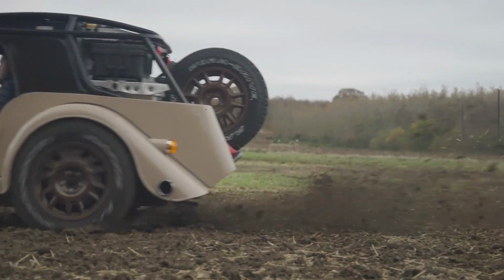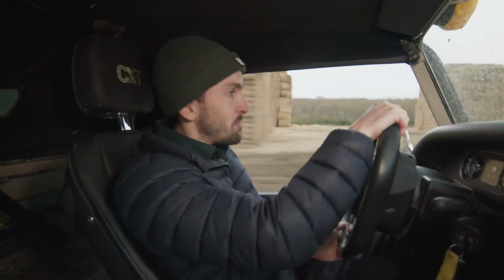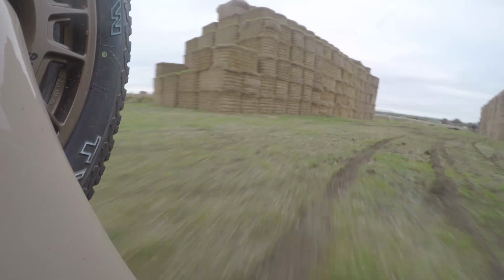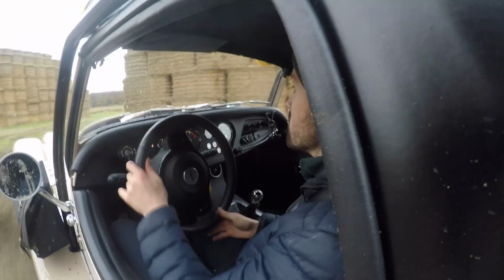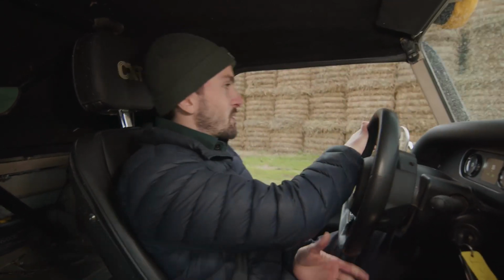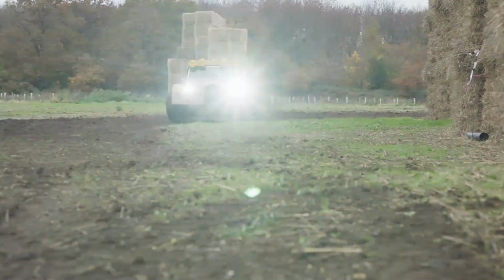Is it a fitting tribute to the hill climb Morgans of old? Is it really worth £170,000 plus tax? Well, it's got to be, hasn't it? Because if you think about it, every Morgan is an experience. You can buy a BMW with the same engine. You buy a Morgan because you want something different. And this, there will only ever be 8 of these. And who wouldn't want an off-road Morgan? Morgans are experience cars, and this is such an experience. What a car.